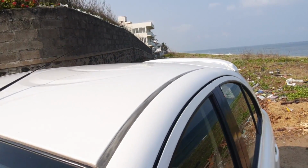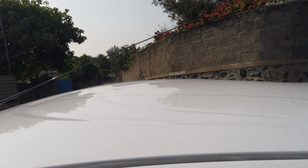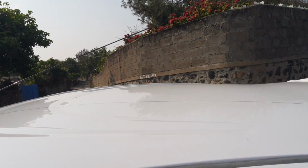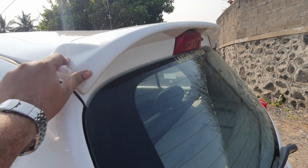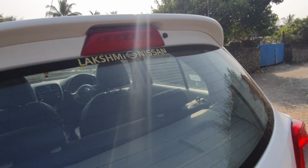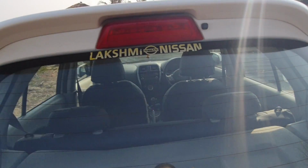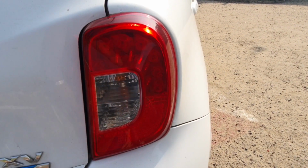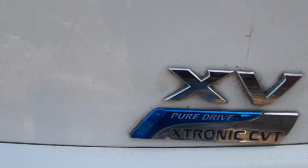Here you find the design of the Micra over here. This is supposed to be for aerodynamics. This obviously comes with a rear spoiler. Not many cars in this range come with the rear spoiler. Here you have the spray for the water and your danger light or your sporty tail light. This has LED lights over here, and this is the Xtronic CVT.